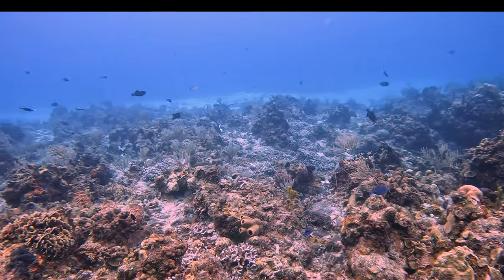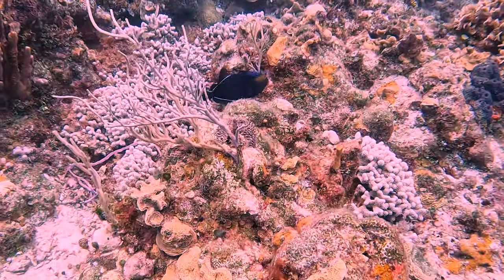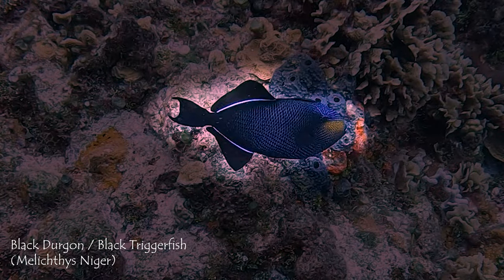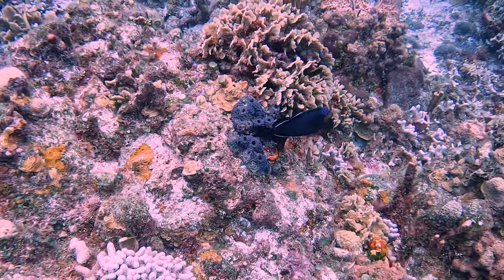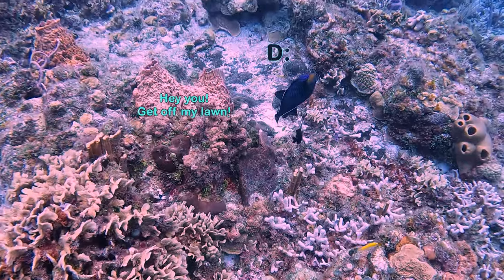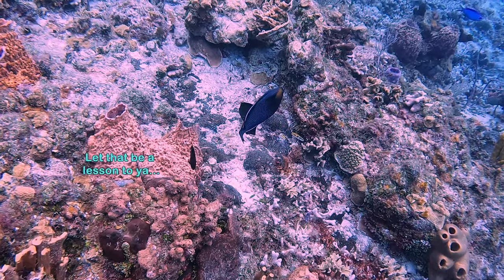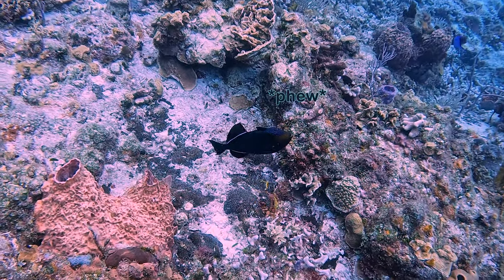And I was even able to get a close look at several of them, including this one. This is the black Durgon, or the black triggerfish. Though they often look black, as the name suggests, they are actually a dark blue color with intricate markings. This is the first time I ever saw one that was this brilliant shade of blue with a bright yellow splash on its face. This beautiful fish goes on to unintentionally disturb the inner peace of a territorial damselfish. Thankfully though, there was no harm done, and my new fish friend was able to continue on its way once the ordeal was over.